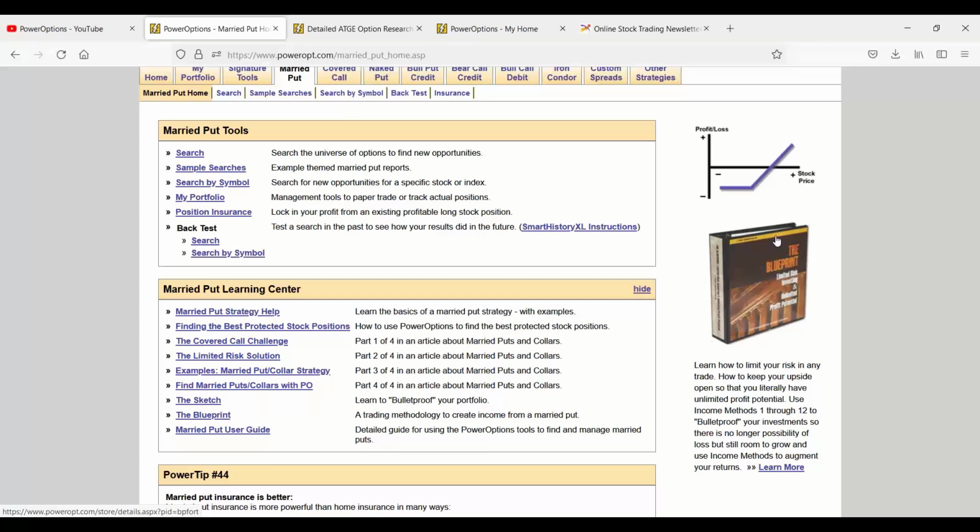So you can do it on natural resources. You can do it on mining stocks. You can do it on basically any stock. It doesn't have to be our preferred stock.